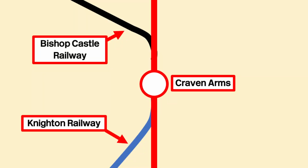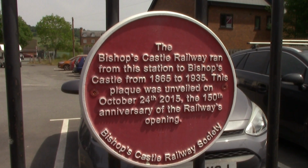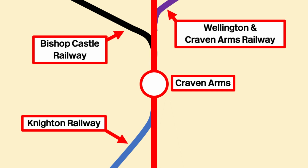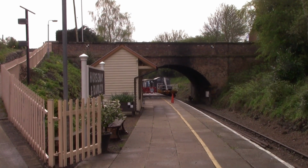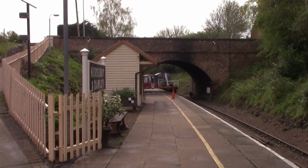The Bishop Castle Railway arrived in 1865 to Craven Arms, but that line closed in 1935. That line was just loss-making revenue, to be honest. That's why it was closed in the 30s. The Wenlock, Craven Arms and Lightmoor extension of the Wellington to Craven Arms Railway, which took the line from Much Wenlock to Craven Arms, closed in 1951. However though, some of that line is actually part of today's Telford Steam Railway, which has the train that never dies.